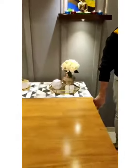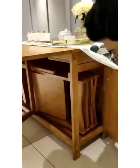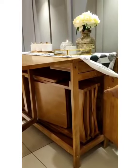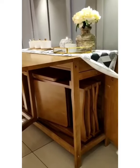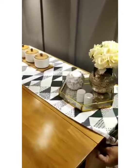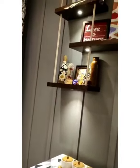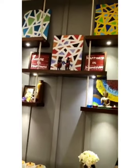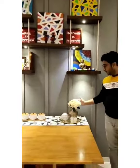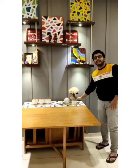You might be thinking, then where are the chairs? So here these are folded. You can take them out and put them. And in case we have to do parties with many friends, we can also extend this side as well to make it an 8-seater table.